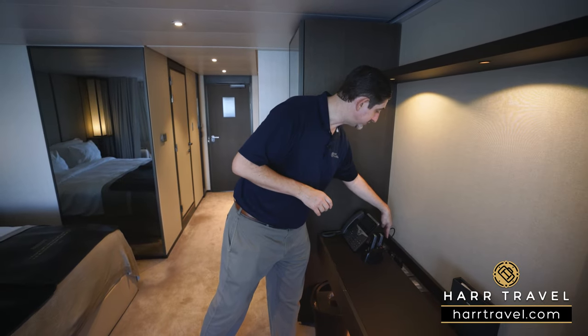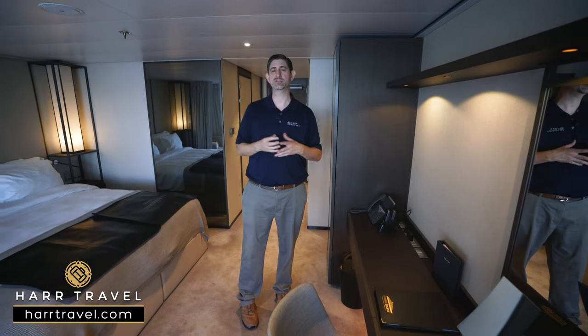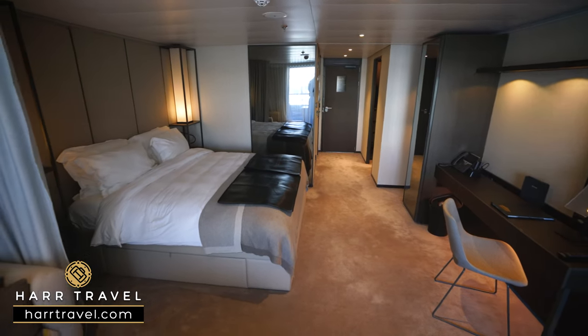Tucked just behind, you're gonna find two USB plugs, a US plug, and a European plug for charging. Now, I always bring those extra European adapters and converters so I can take advantage of all the plugs in the space. Now, on the side here, you're gonna find a large love seat.